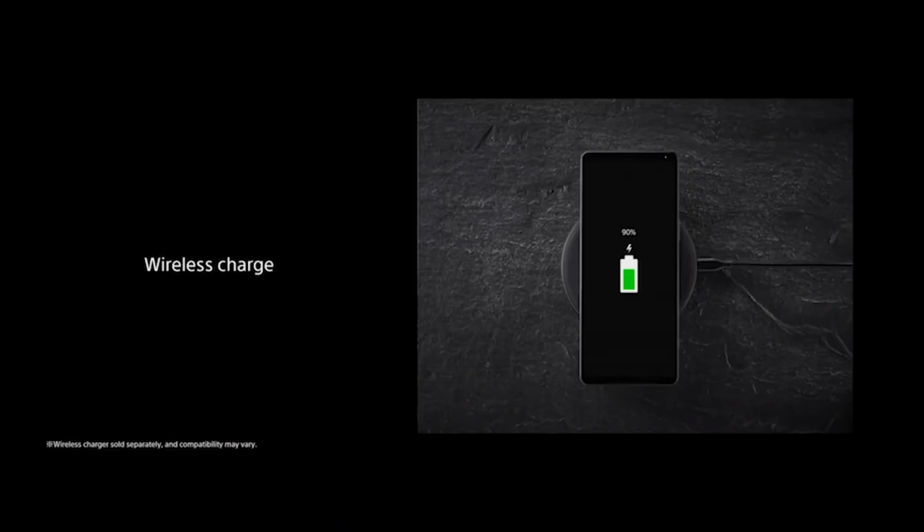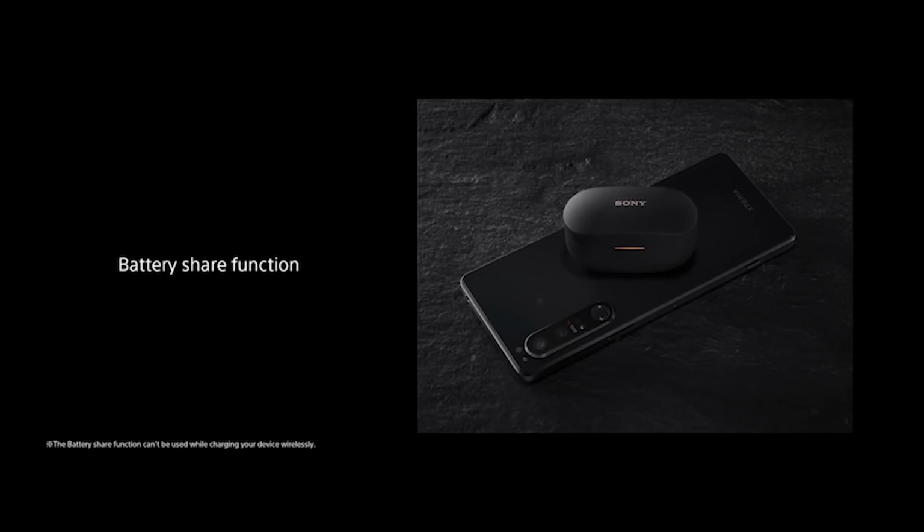Also knowing that you have the power of Sony behind you to ensure that it is as good as it can possibly be. Now, lastly, let's talk about hardware on this handset. I mean, it is built to last inside and out. I've already mentioned the processor and the battery size, but it also has wireless charging and battery share, which now also works whilst the handset is plugged in. So now you can charge both devices with just one cable.